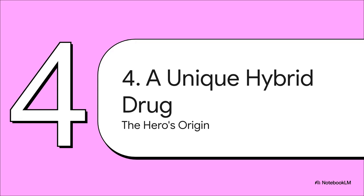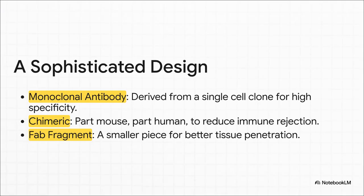Now, Abciximab isn't just some simple chemical they mixed up in a lab. Its design is actually a really sophisticated piece of bioengineering, and you can see that in its super long, complicated name. Okay, that name is a mouthful, right? A chimeric monoclonal antibody Fab fragment. Let's just break that down really quick, because each part is kind of brilliant.